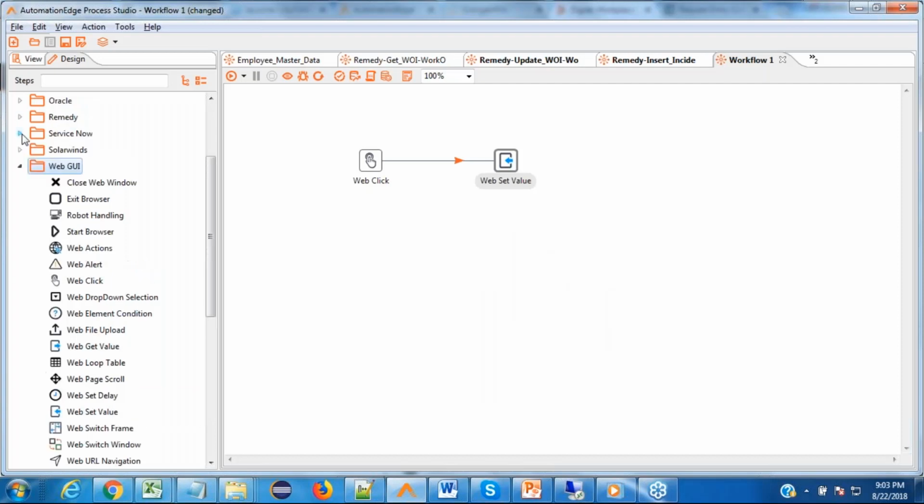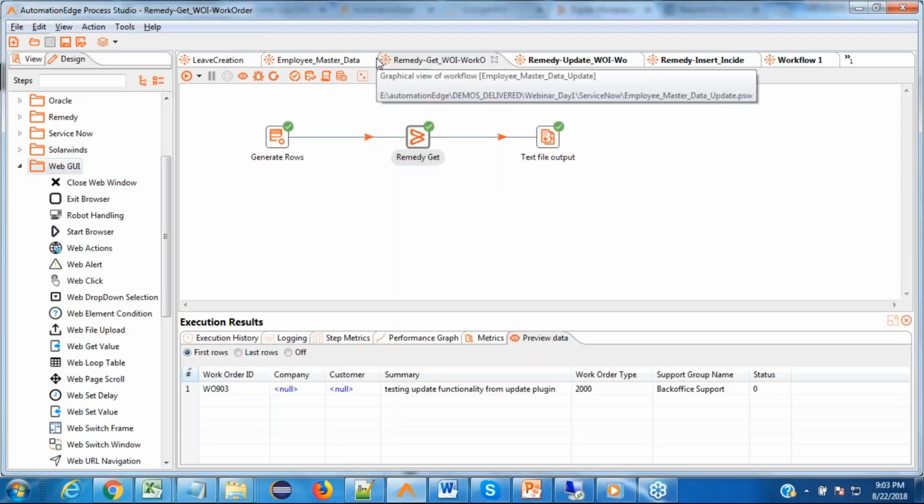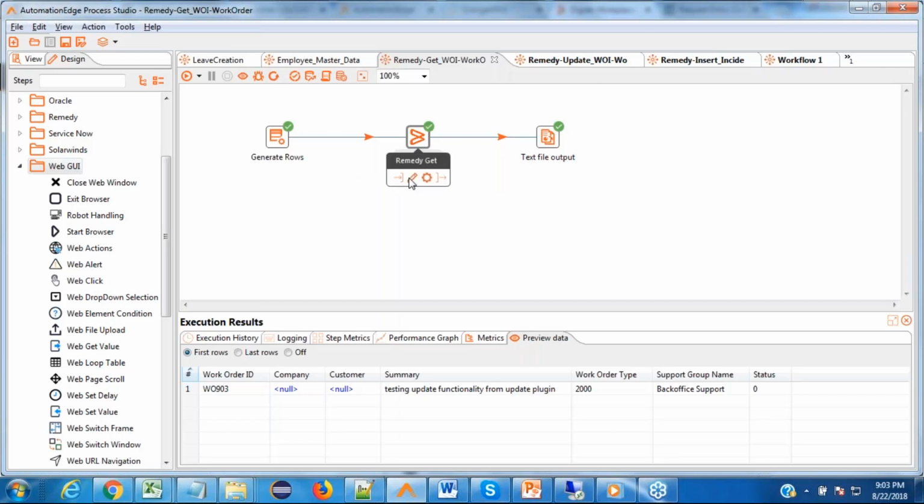And then I want to show you another one. I was talking about the other approach. So the other approach is to use a ready plugin with Remedy, a plugin for Remedy, where you can directly read data from Remedy or update data in Remedy or insert data in Remedy.